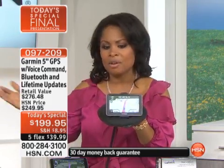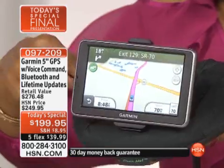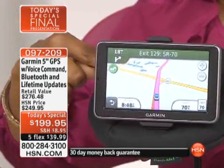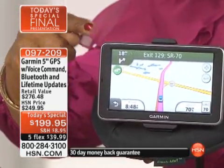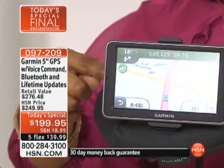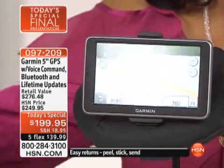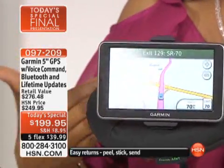Lifetime of map updates, lifetime of traffic updates. Typically, you have to pay a fee to update those. For a lifetime, you never have to worry about those features. Largest screen we've ever offered. We're even including a nav mat. So this is the best price that we've offered on a 5-inch Garmin GPS that includes the lifetime of map updates, lifetime of traffic updates, and the nav mat at a price that you couldn't even go to Garmin to get. That's why we've been excited all day long.